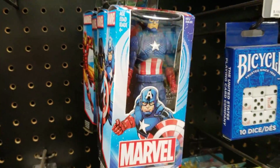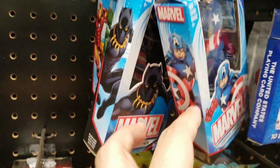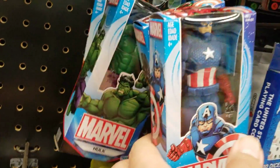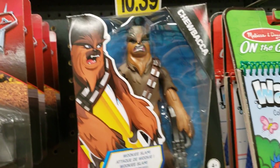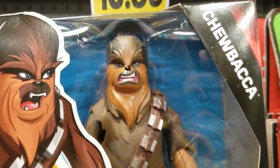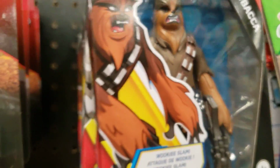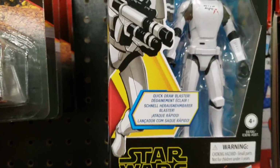There he goes. So we had some Marvel toys. Those characters are popular and they move. We have Captain America, Black Panther, Hulk, and Iron Man. But up here we have Star Wars Galaxy of Adventure Chewbacca. And Chewbacca looks like he's trying to impersonate Elvis or Paul Bearer, or he smells something really bad. To go with Chewbacca, we have a Stormtrooper, we have, well, let's just look at this. Excuse me, it's a Jet Trooper.